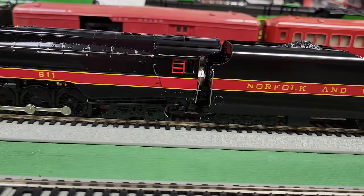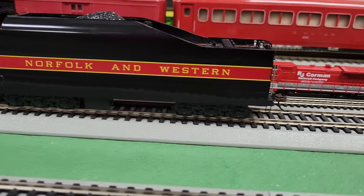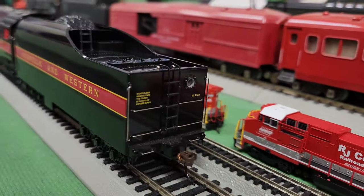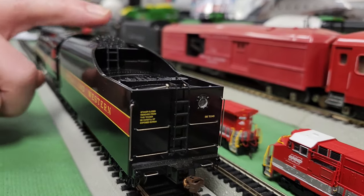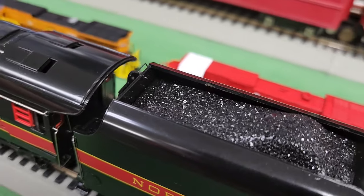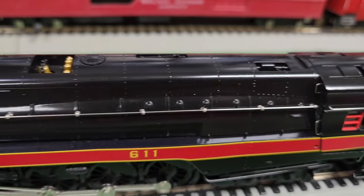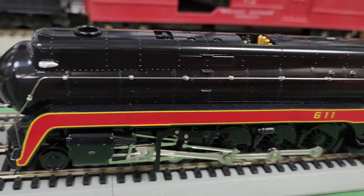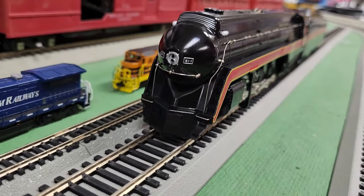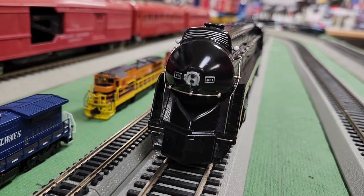Now, this is a really nice looking engine. This is actually the Excursion version. And if you take a look here, it has that shine to it. It looks brand new. It looks like it just came out of the paint factory. I love the coal load that is molded in there, but it's not totally filled to the bunker. It has a little bit of a depletion there. I have really nice detailing, even for a Bachmann engine. This even looks great as a display piece. I mean, I don't know anyone that is a steam fan that isn't infatuated by the 611.